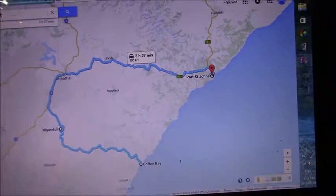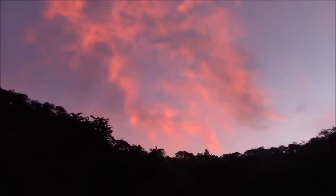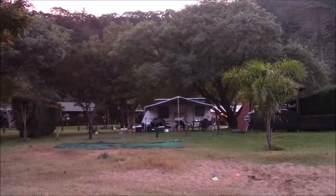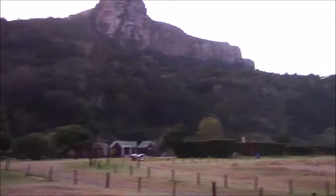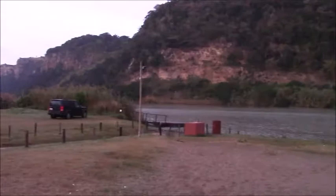And now we're in Port St. John's. Let's show you what it's like here. This is what a typical Port St. John's sunrise looks like. If you're awake, that is. Everyone else is asleep in that caravan. And that is looking in the direction of the river mouth. And I want to go down to the river and show you the mist that comes down it every morning.